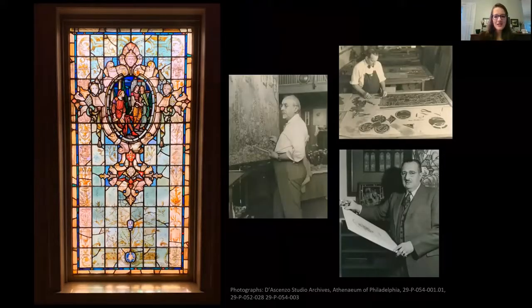So who made the window? This window is made by DeCenzo Studios. So Mr. and Mrs. Phillips went to the best of the best. Nicola DeCenzo was Italian. He studied in Philadelphia, went back to Italy, but then later immigrated permanently to the United States and lived and worked in Philadelphia. He set up the stained glass studio. He created windows with his son, Nicola Goodwin.